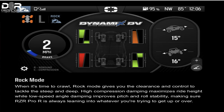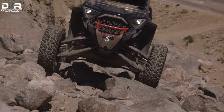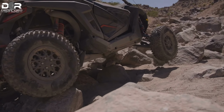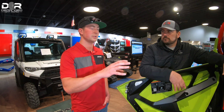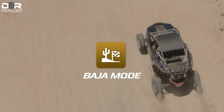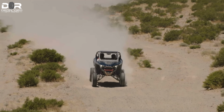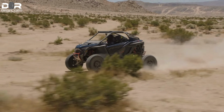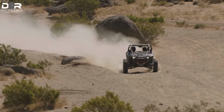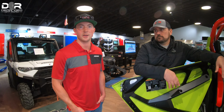Your next step up from there is your rock mode. That's new for Polaris. Rock mode is going to change your suspension, but it's also going to start integrating some of your 4-wheel drive changes that we'll go over too. And then you have your new Baja mode. Baja mode will be set up like your firm mode would have been in a Turbo S or a Pro XP. But what Polaris has done now is they've integrated the steering to adjust to each one of those settings. They call it their integrated EPS system, which goes along with the dynamics.